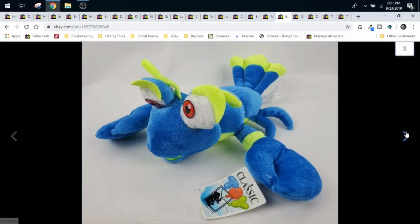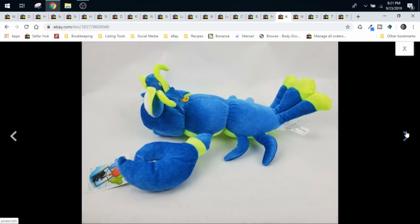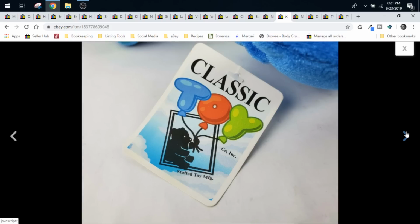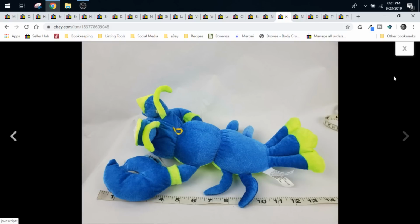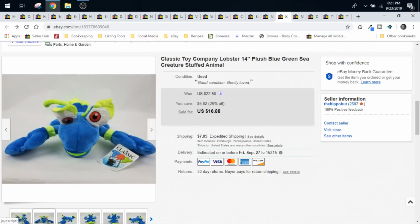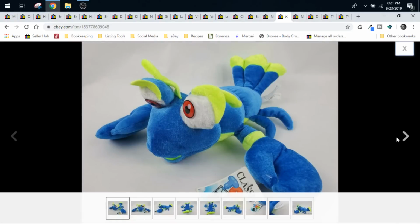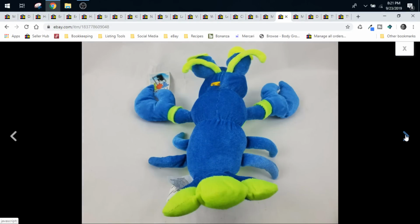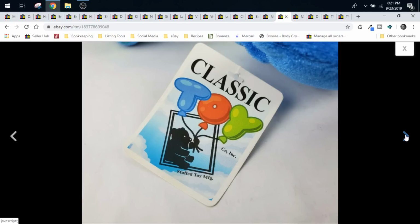Here is a Classic Toy Company lobster. Classic Toy Company is a brand that I tell you guys is a bolo. I don't know why, though. I don't understand it. They're very cheaply made, like claw toy prizes. You know, the claw machine where you get the prizes. They're carnival cheapo. They're just cheap. But for whatever reason, they sell pretty fast. They sell for good money. People really like these Classic Toy Company animals.